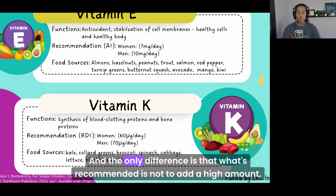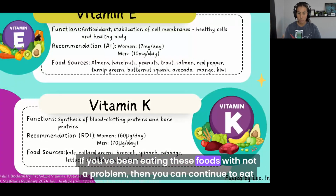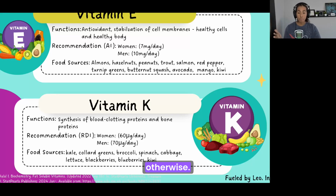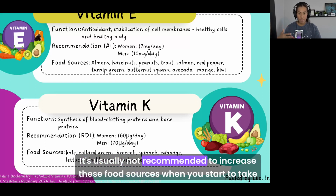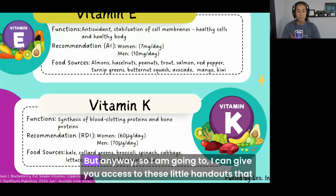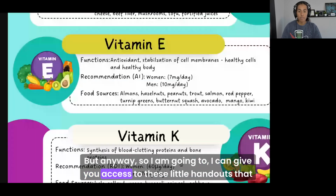And the only difference is that what's recommended is not to add a high amount, right? If you've been eating these foods with no problem, then you can continue to eat them unless otherwise advised by your doctor, because maybe your labs are showing otherwise. But it's usually not recommended to increase these food sources when you start to take a blood thinner or something of that nature.